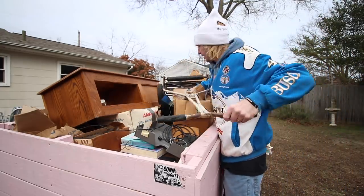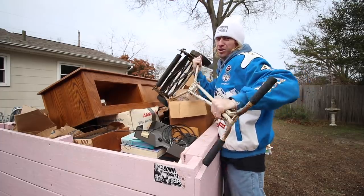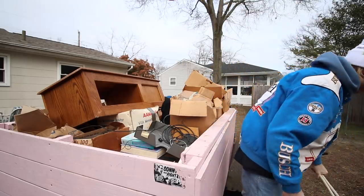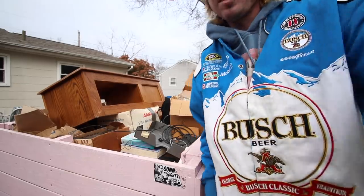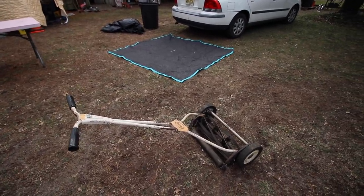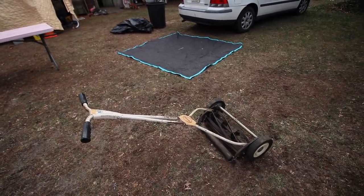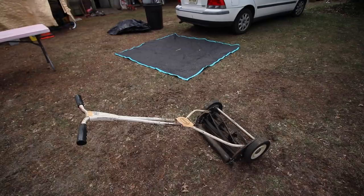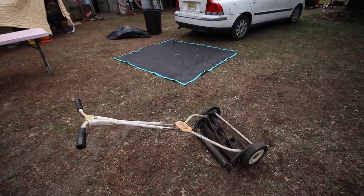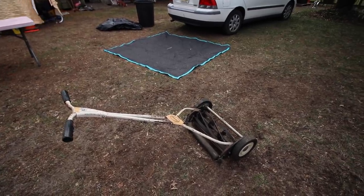Actually, we got this piece. I showed this yesterday. This is like a vintage Sears lawnmower. Sadly, this will probably be an item that ends up trash. I mean, scrap. I've had these before, had a really hard time selling them. I'm going to post it for sale, but this isn't something I would even take to the flea market, because I'd have to just haul it back home, and that would just be not fun. I will post it though.